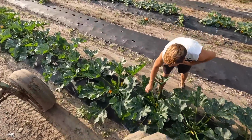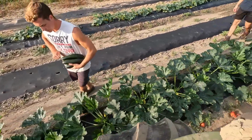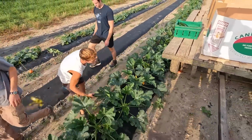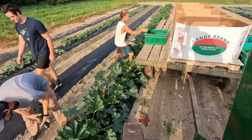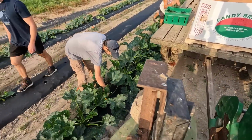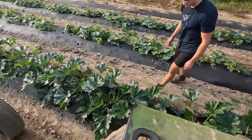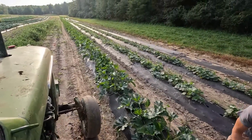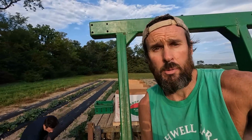This is our new row of zucchini. Starting to finally come on a little bit better. We'll probably only get a tub or 2 out of here. But it's only one row because after Labor Day, we do less markets, there's less demand, and I don't want to pick them all by myself.